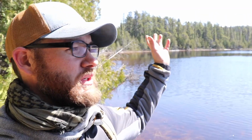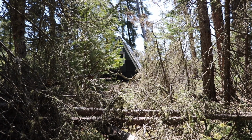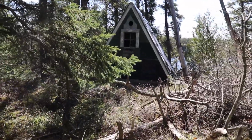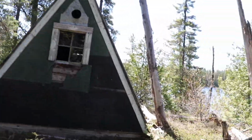We look like we're at the end of it here. This goes into a beautiful river system. Great canoeing. We're remote here, nobody runs these waters, but we're gonna head that way and see if we can find this cabin site. And we have found it. Look at that. Just remote. Let's get some little pictures of it and some of the scenery here.